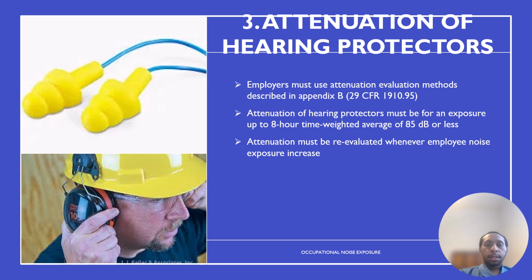So employers, the main purpose of having the attenuation of hearing protectors, according to 29 CFR 1910.95 Subpart K, it says that employers must use attenuation evaluation methods described in Appendix B of 29 CFR 1910.95.